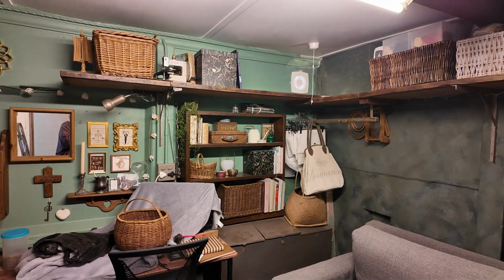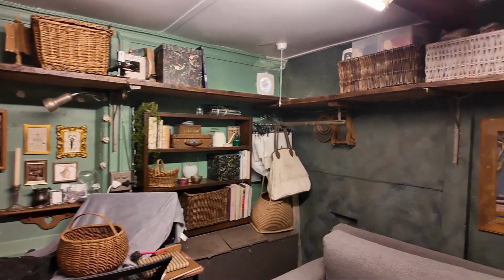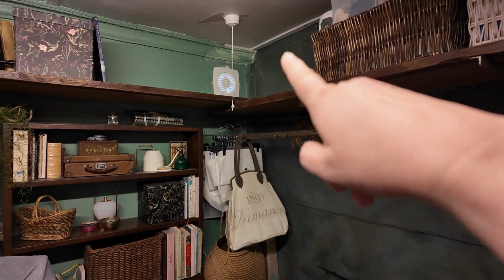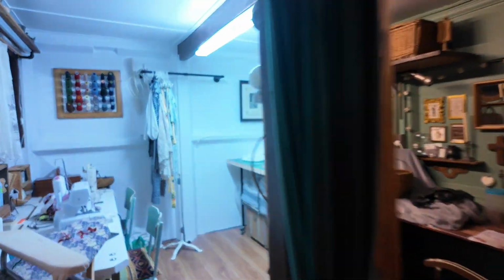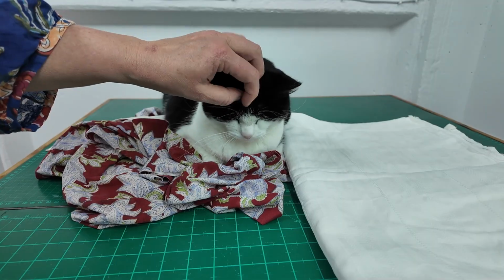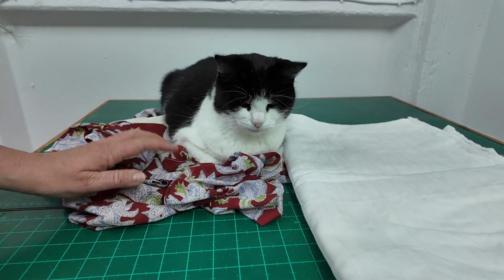So this room had no ventilation, and I tried to make it work with an air purifier and stuff like that, and plants. But it was not enough because I would constantly get headaches. And so we've put in ventilation, an extractor fan, or basically it pushes air in. And then also on the side of it, in that corner, you decided to come and keep me company just when I want to work with this.